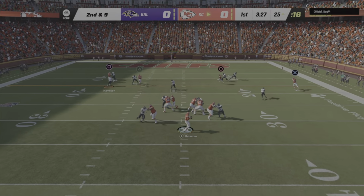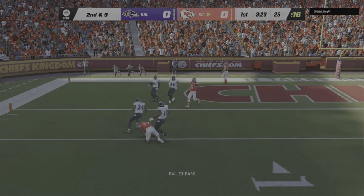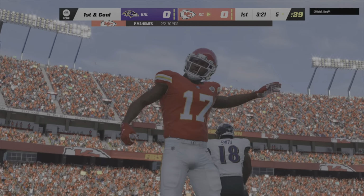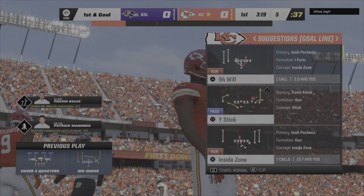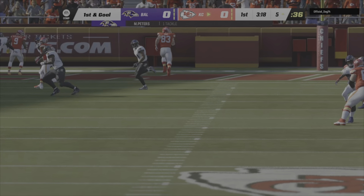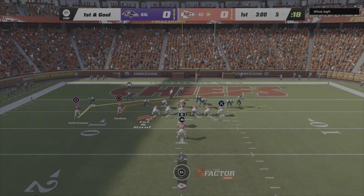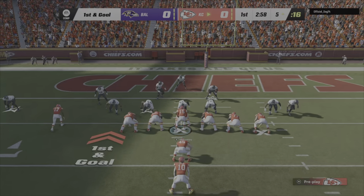On 2nd and 9, Mahomes. Throw left side is complete on the diving effort. Second catch for him today, and it'll wind up a first down. Boy, no problems getting down the field here on this opening drive. They've looked really sharp in the early going, and they've come up with some big plays already. Here's another that's going to set up 1st and goal.